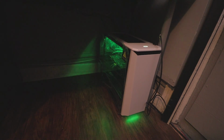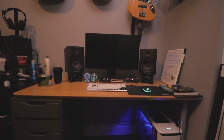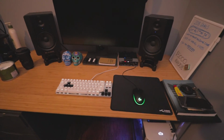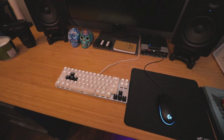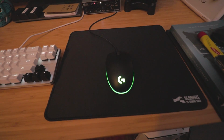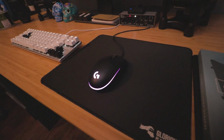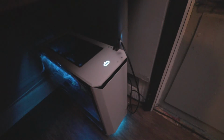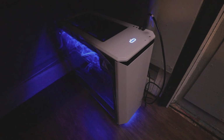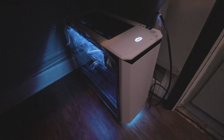I barely use that. All right, so I'm going to show you guys the top, the main setup. It's kind of weird doing this. I've never done this. So that's the keyboard. That's the mouse. Cool mouse. It has lights that change color, just like this. Forgot to show you guys that. It's pretty sweet. It's changing colors right now.